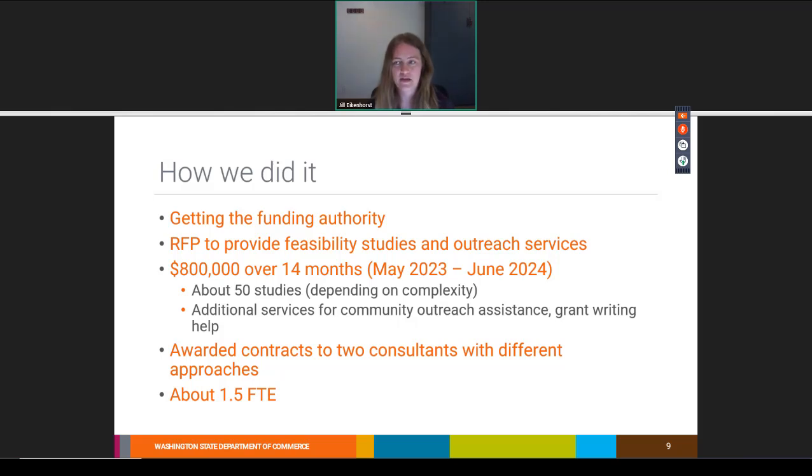The RFP included a total of $800,000 over 14 months, but that amount was not split evenly because of fiscal year stuff. And so the first half came in the first 2 months, May through June 2023, before our fiscal year ended on June 30th. So we didn't quite spend all of that first $400,000, but our consultant did make a valiant effort on that and spent quite a bit of it.